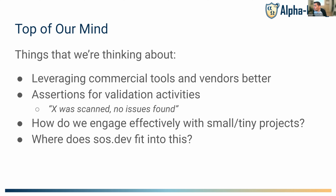Assertions for validation activities. Somebody mentioned in chat, where are we posting the vulnerabilities we find? Well, the vulnerabilities we find are just one end of the value that we provide. If we scan a thing and we see that there's actually nothing bad that we can find in it, that fact itself is valuable to others, and we want to be able to provide that in a way that's consumable. In the past, we experimented with doing that as a security review. The problem is security reviews are human readable, not really machine readable. We want to play around with this space and see what makes sense to provide, and we think the assertion model might work, where someone can just pick up and say, what do you know about component X?